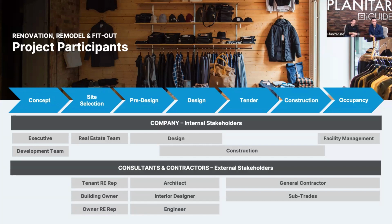A little bit different for residential because the assumption is you've already got the home. You know, I want to renovate my kitchen, you've got the kitchen. But in commercial, then you have to go out and you have to acquire the site.